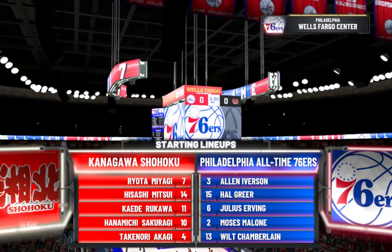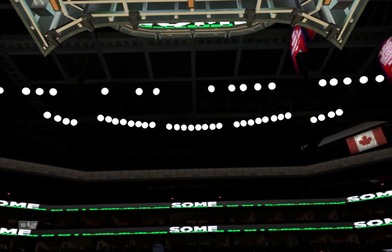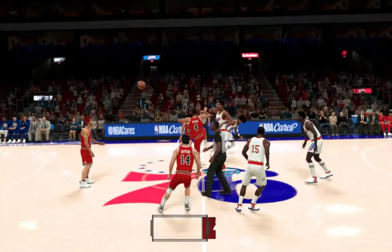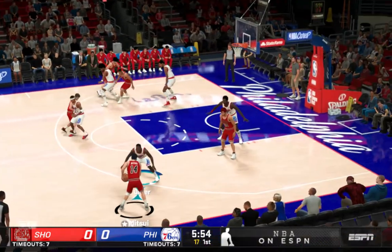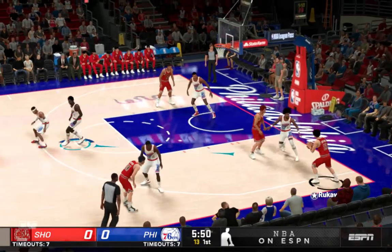Alongside Doris Burke and Greg Anthony, this is Kevin Harlan. And on the sidelines, Hall of Famer David Aldridge. It'll be the visiting team and the Philadelphia 76ers. Now the starting group for the visitors. They've got A-Train. ABC is out there with Big Cat.